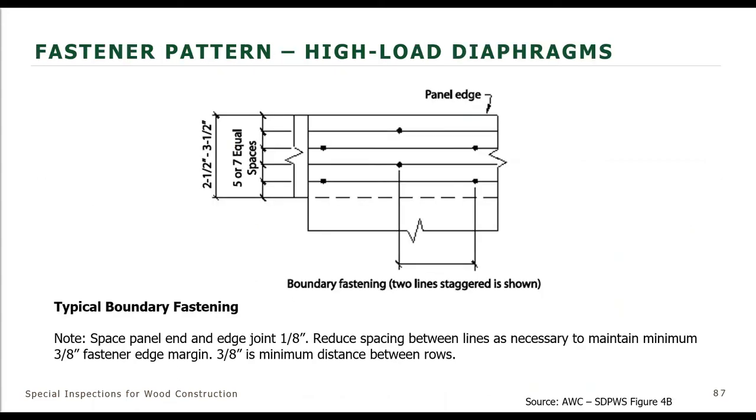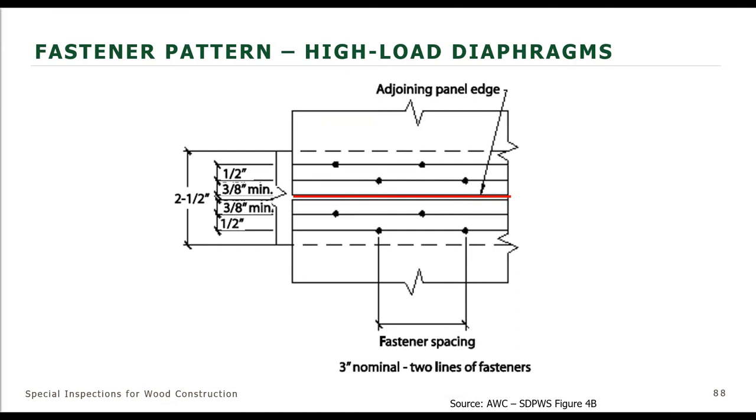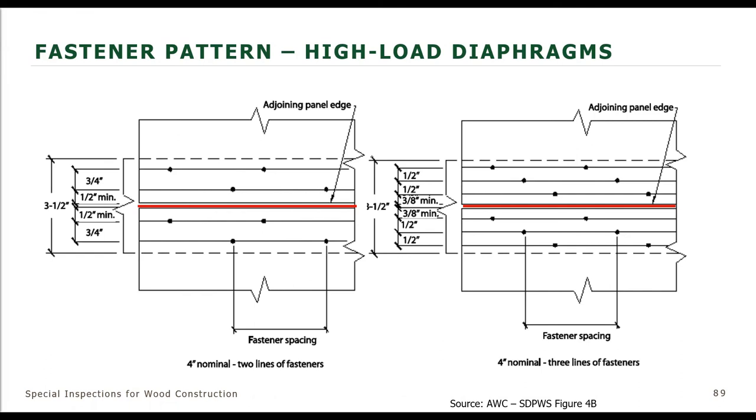I mentioned lines of fasteners, so at the panel edges, we can have two lines of fasteners that are staggered. And then at adjoining panel edges, we have a 3x nominal with two lines of fasteners, and then we have a 4x required for two lines or three lines of fasteners at the adjoining panel edges.